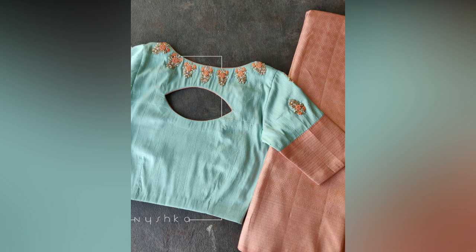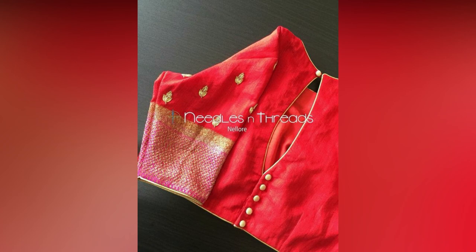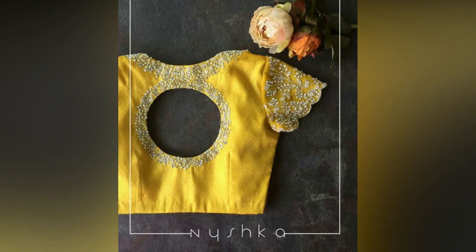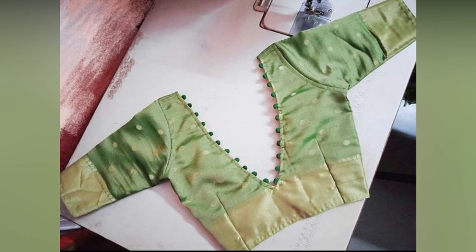Sari is a footwear that enhances the beauty of women. While the old school always focused on the front neck designs, the modern blouses emphasize more on the back necks. Back is the most visible part of the blouse and is ideal for playing around designs.